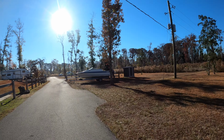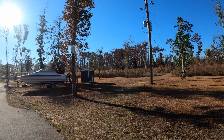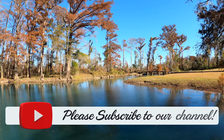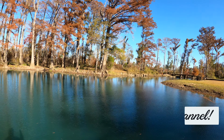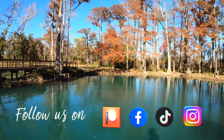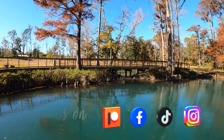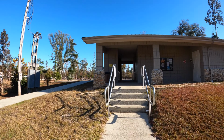This over here is a cut-through trail to the Blue Hole Springs swimming pond. Very short and easy to walk. Takes you over to the little bridge and the rec area, I guess you would say. And here's your bathhouse. We'll take a quick peek up here real quick.